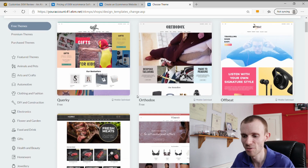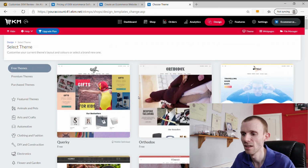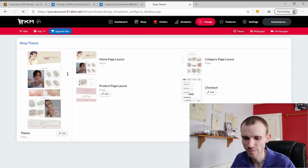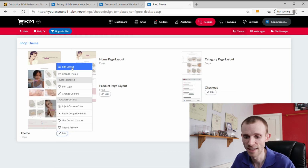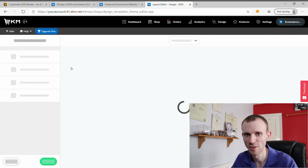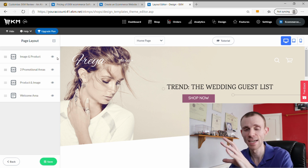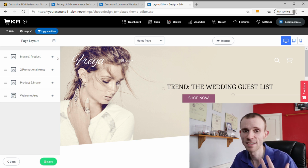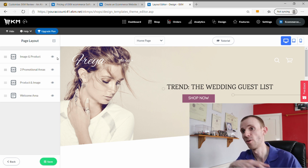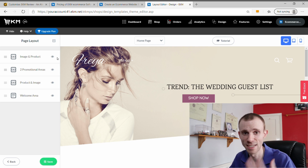And there's some really, really great design themes that cover a variety of different industries and niches. And to edit your theme, you just go back into the design section, and what you can do is you can edit the layout of your themes. Now it is a little bit restrictive, the theme editor, because you can only hide existing elements that are on that theme. There isn't a selection of, like, other elements or widgets or blocks, whatever you want to call them, that you can insert into the theme.